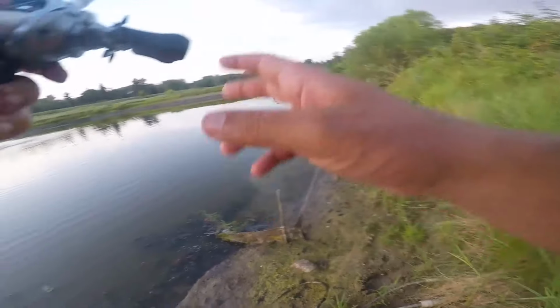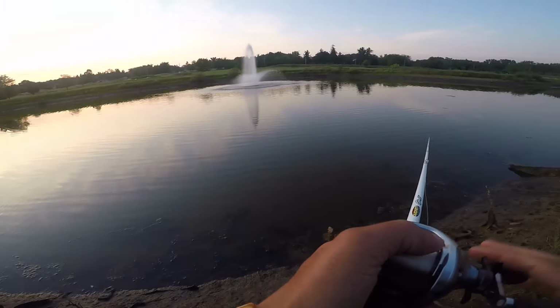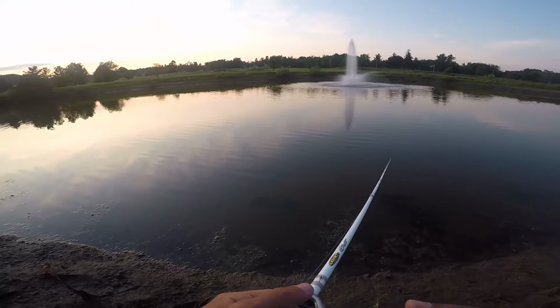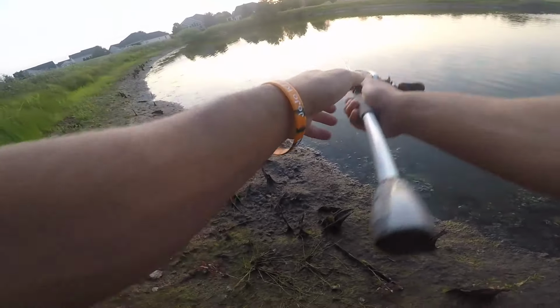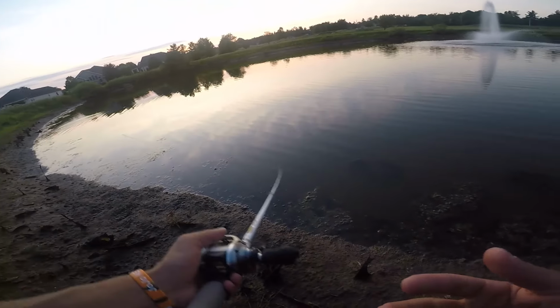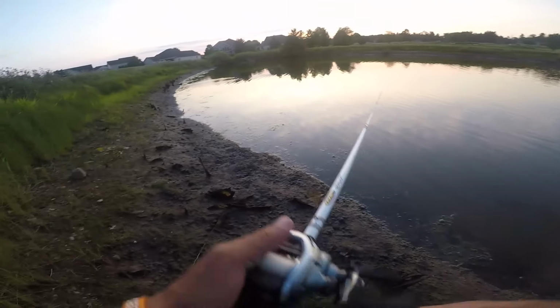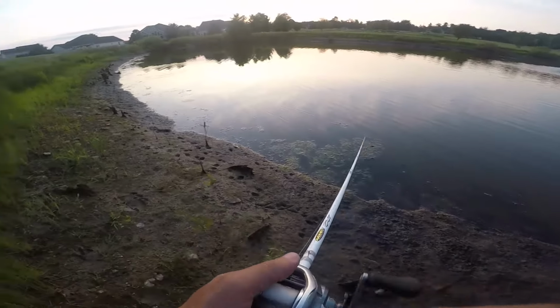Here we go, got her free. So here's what I'm gonna do. I'm struggling a little bit over here. I don't really have the right color worm I would like to have right now, so I'm gonna walk down the shoreline. I'm gonna take a couple casts, but there's actually another pond out front of this place where I'm at, so I'm gonna go try over there.